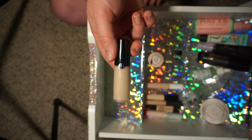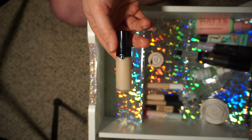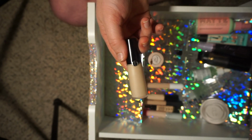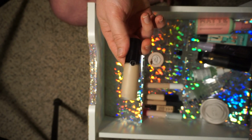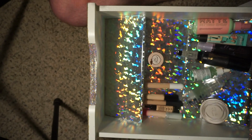So, the shade range in the Luminous Silk is the undertone, everything's very weird about it. It's not my favorite. It was never my favorite to match people to. And I have the foundation too. It's just not in this drawer right now. That's actually the first foundation that I chose to review.